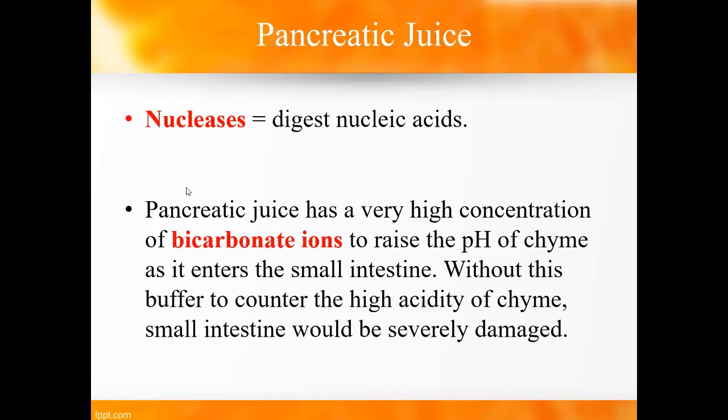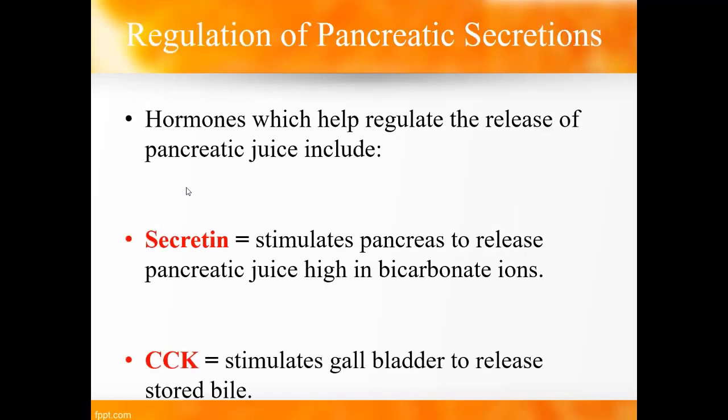This is why ulcers within the stomach hurt so badly, because you have hydrochloric acid burning through tissue. That's why heartburn burns so badly, or small intestine ulcers hurt so badly, because you're having acid that can leave a chemical burn on tissues, physically burning through that tissue. So the whole point of bicarbonate ion is to raise the pH to neutralize the very low pH of the chyme. There are ways to regulate these pancreatic secretions, and there are hormones that we need to talk about.